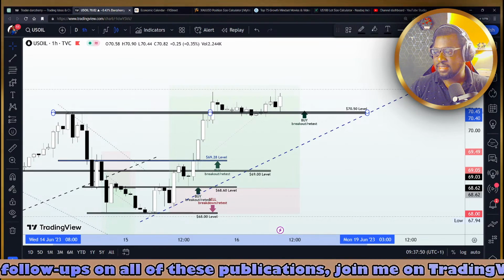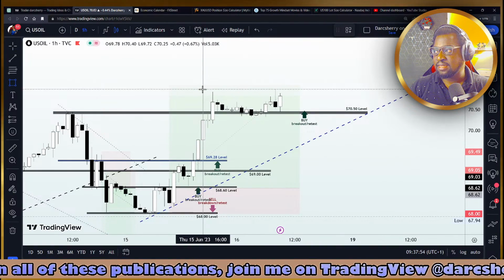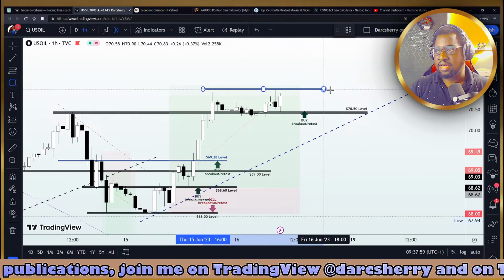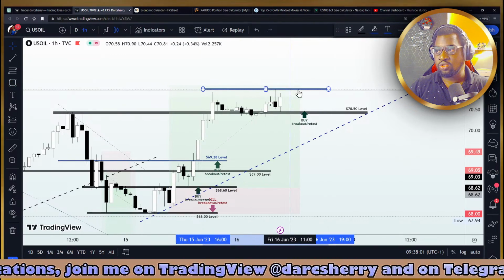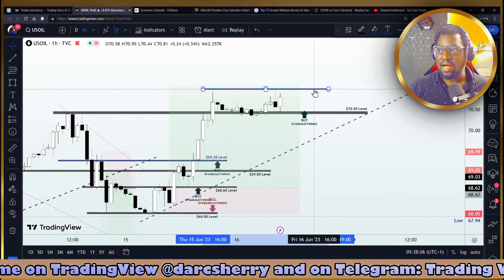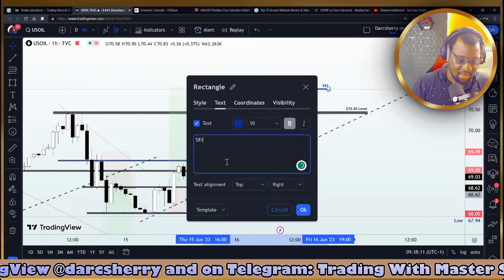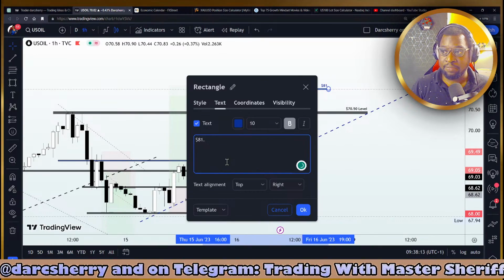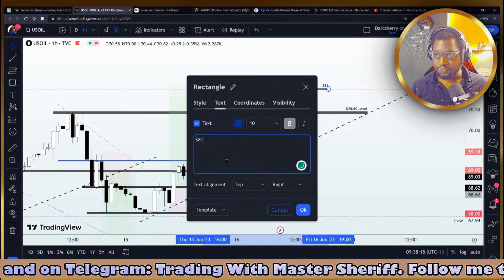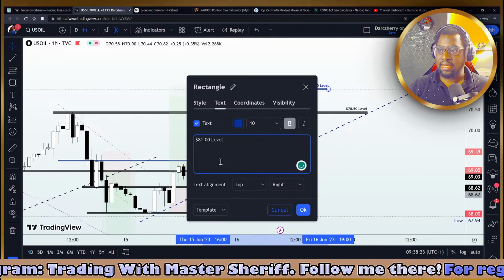And one thing here is that we already have a resistance level, which is situated at I think the $71 area. You can see this is the highest point price action has been for this week. So I want to label this level right now. Of course, you want to mark this level out on your chart, as we are going to be using this as a reference point to guide our next buy position if price action breaks out and retests that level. So $71.00 level labeled out right now.